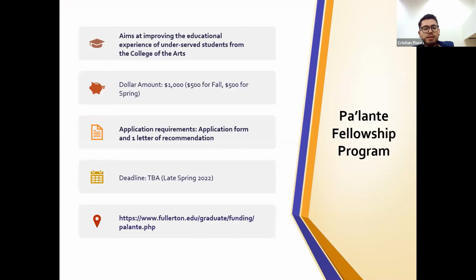And then there's also the Palante Fellowship Program, which is actually the program that I oversee. And so with this one, you are receiving $1,000 total for the year, $500 in the fall, $500 in the spring. To apply for this, you are submitting the application and one letter of recommendation. And what's really cool about this program is that you are being paired up with a faculty mentor who's going to essentially help you navigate the graduate school process, as well as attending cohort meetings.